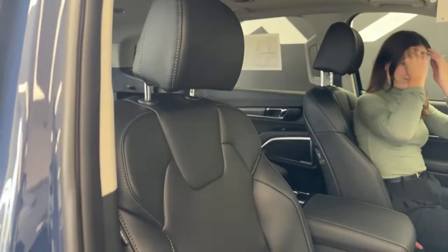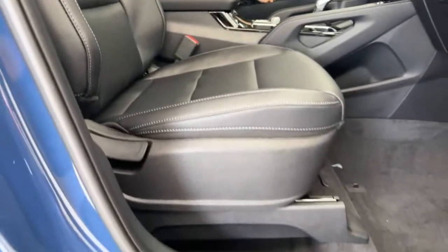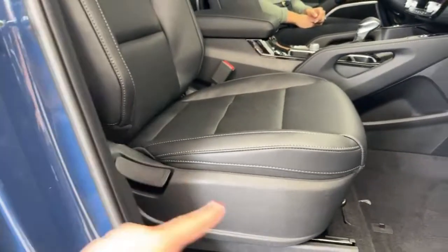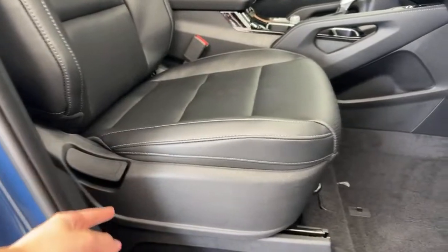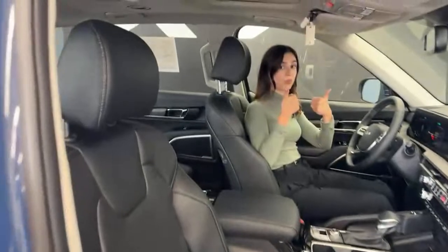Tell me about the passenger seat. The passenger seat is, of course, going to be the same materials as the driver. It's heated, three different levels. It is manual, that's one thing. So it's not height adjustable, manual only, the backrest, and of course the actual seating position, thanks to the bar over there. But still a very, very comfortable seat.